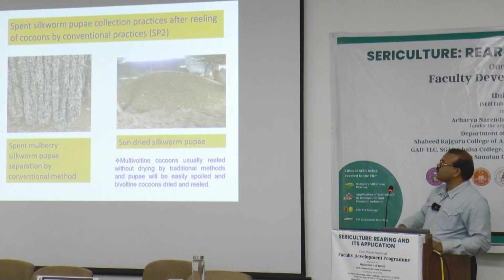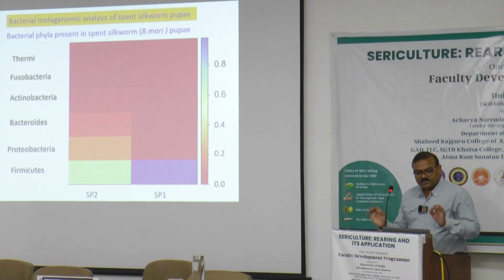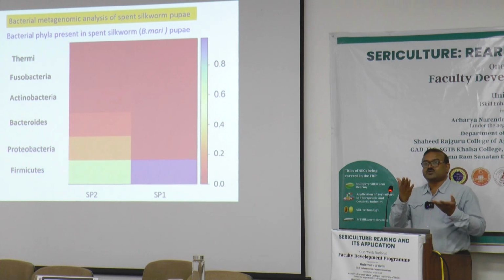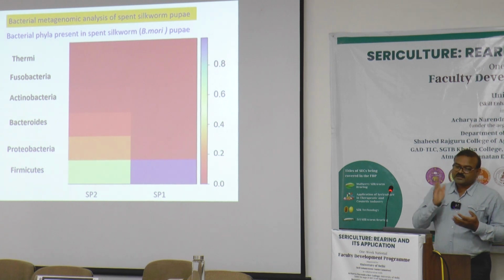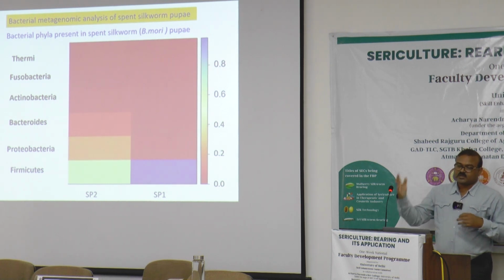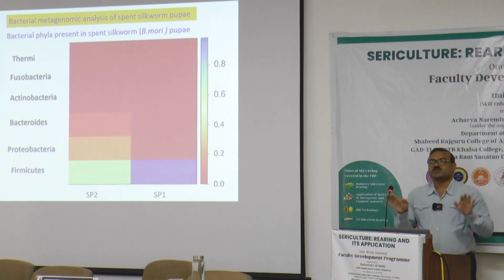This contains so many kinds of bacteria, because whatever the Bacillus, it will grow and consume the proteins. Bacillus produces protease enzymes, so it degrades the proteins, consumes them and secretes so many other metabolites. So other bacteria will grow on it. So whatever the sun-dried silkworm pupa is there.